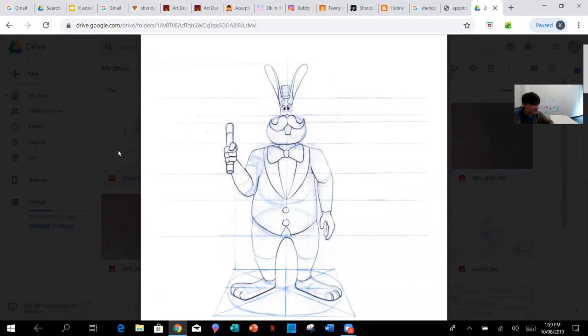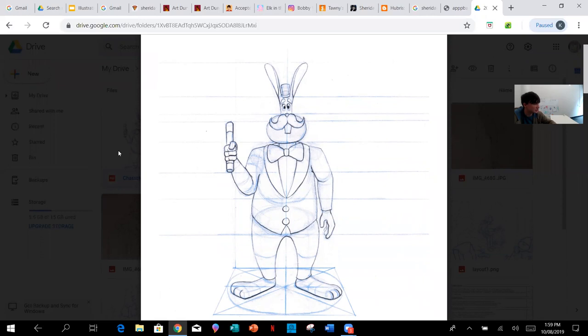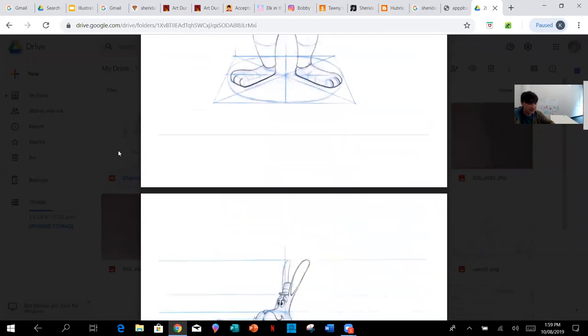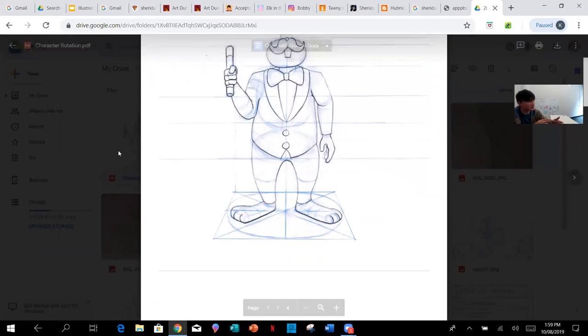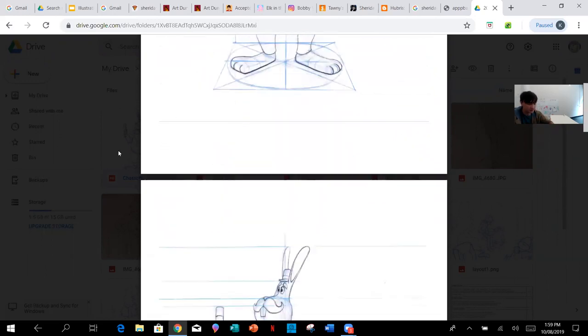The main thing to look for in doing the character rotation is a strong silhouette, making sure that the rotation itself is correct. Something I found really useful was taking photographs of all my drawings and flipping through them on my phone to see how the body would turn, because then you can pick out the different errors that you come up with.